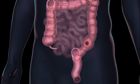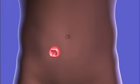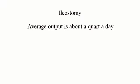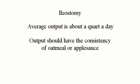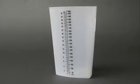After bowel surgery, the amount of stool output often increases. Diarrhea is also common. If you have an ostomy, the output depends on several things: where the stoma is located in your bowel, your height and weight, and how much you eat and drink every day. The average ileostomy output is about a quart a day. The output should have the consistency of oatmeal or applesauce. It is normal to empty your ileostomy bag when it is between 1/3 and 1/2 full. You should measure and record your ostomy output for the first 2 weeks after you get home from the hospital.